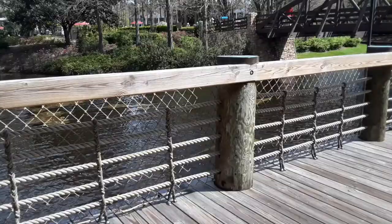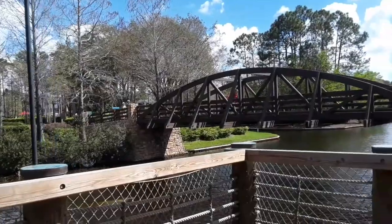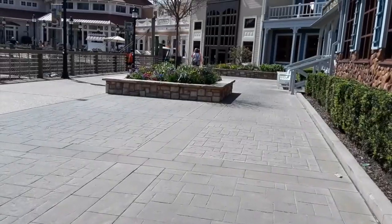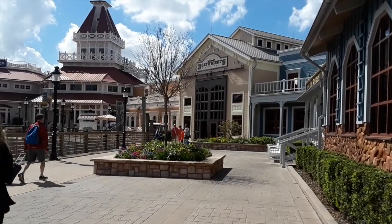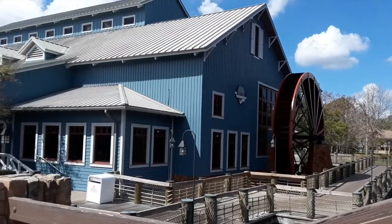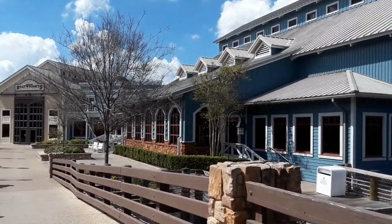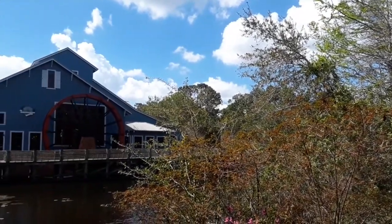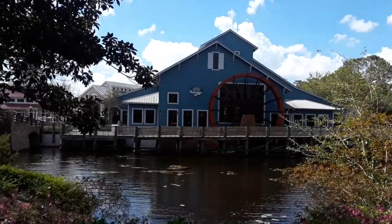Okay, and over here we have the River Mill restaurant area, and we have a nice bridge here, which was very peaceful. It's a great place to walk around and stroll. This area is also good for those who do not like big crowds. This is a great area to avoid the usual crowds at the parks and some of the other resorts as well. It's very peaceful, relaxing, lots of open space, and not many people and not much noise.